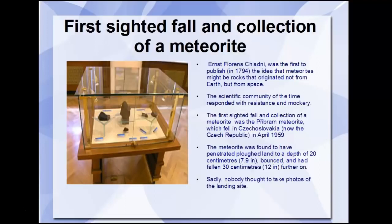So, something was sighted falling out of the sky. I don't doubt that. Then, that was the first time that they apparently, in 1959, worked out where it had landed, and they ran to get it. But having got that far, they didn't then take any pictures, or if they did take pictures, they're not online that I can find. Maybe it's just me, maybe I couldn't find them, but I can't find any pictures of them actually being buried in the ground.